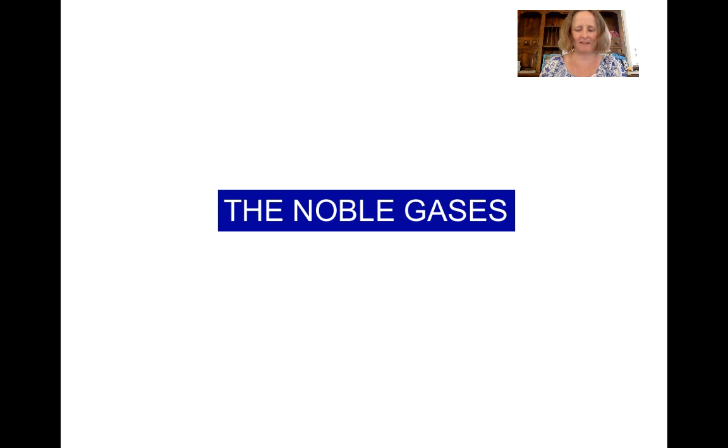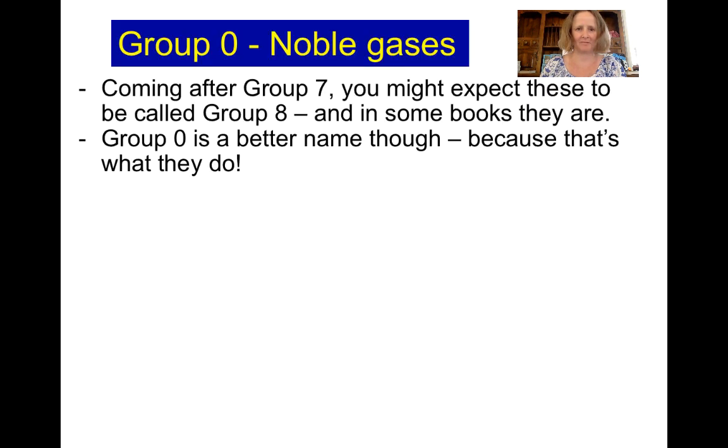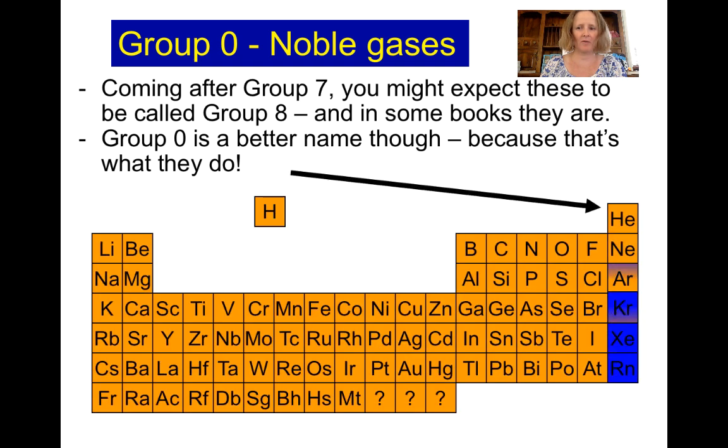The noble gases. The noble gases are found on the periodic table over on the right hand side. They are next to group 7, so you might expect them to be called group 8. And sometimes they are called that, but actually group 0 or group nothing is the best name for them because that's what they do, nothing.